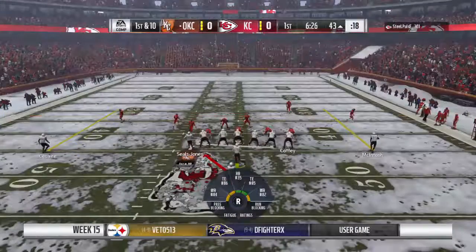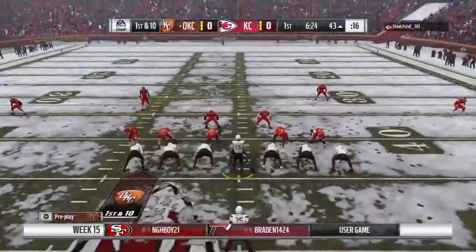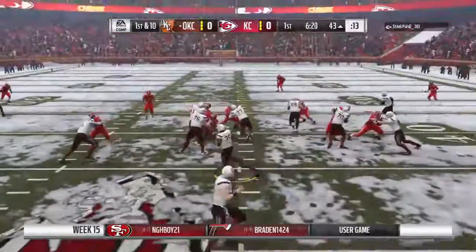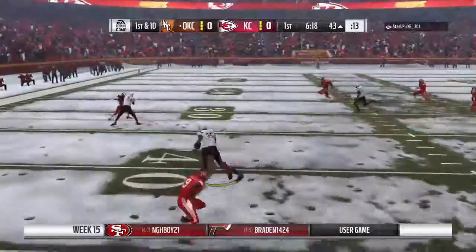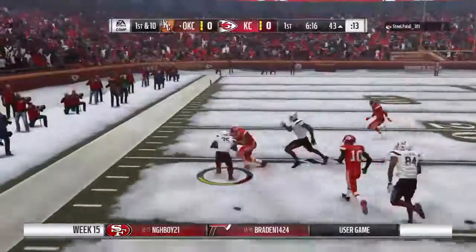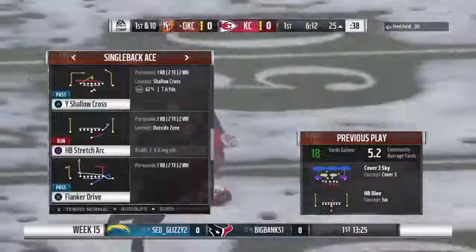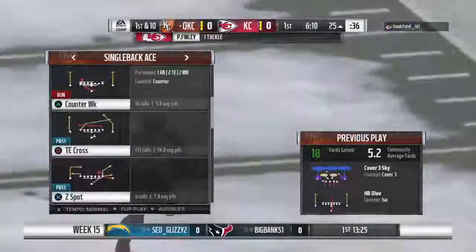Detroit! Detroit! Gone! And on the ground they go with a running back. Got some real estate inside the 30. And all the way down to the 25-yard line. He goes for 18 there as the drive will continue.